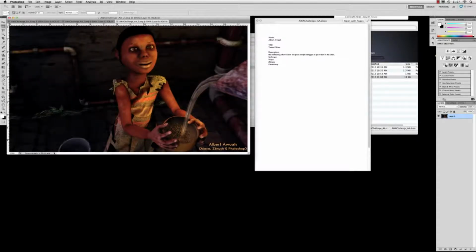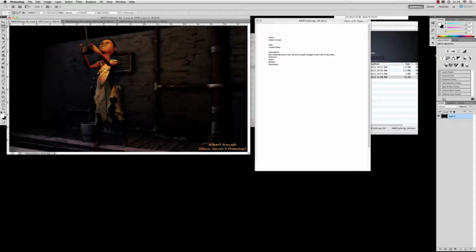Here from this secondary angle, you're getting the light here on the face, and then everything's falling back into the background for the most part. And then also even from the third angle here, the light is reading pretty well too.